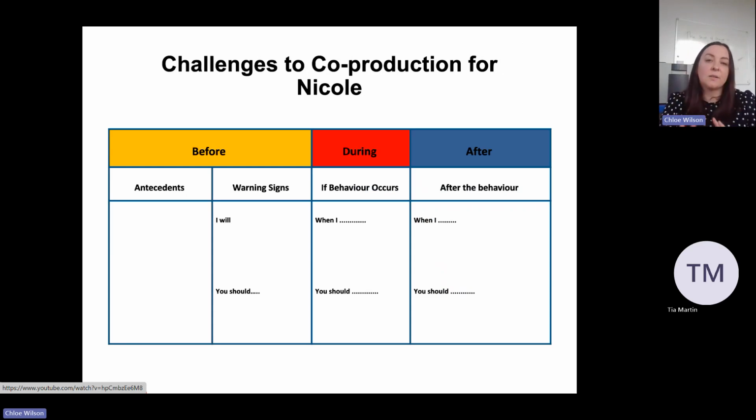Now, in order to address some of these challenges, we produced two reactive plans, one for staff and one for Nicole. And on your screen at the moment is just a little snapshot, a little idea of the format of the reactive plans that we use at TRFS.